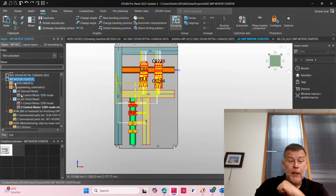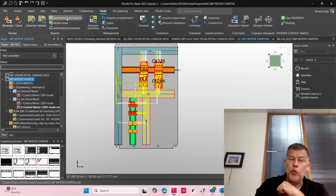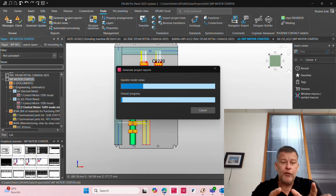So I remember in this project, we have a couple of different reports. I'm just going to update all of the reports in one single click. Basically, it runs through the table of contents, the bill of material, the kitting list, the cutting sheet, the drilling sheet, the assembly, everything is updated in one single click. So all of these changes that I made are super easy to control from a documentation point of view because they are views, reports, model views of what I did in the schematics and the 3D. This is the beauty about EPLAN.